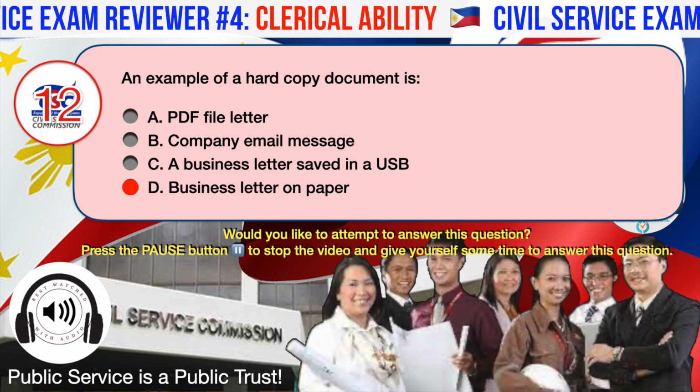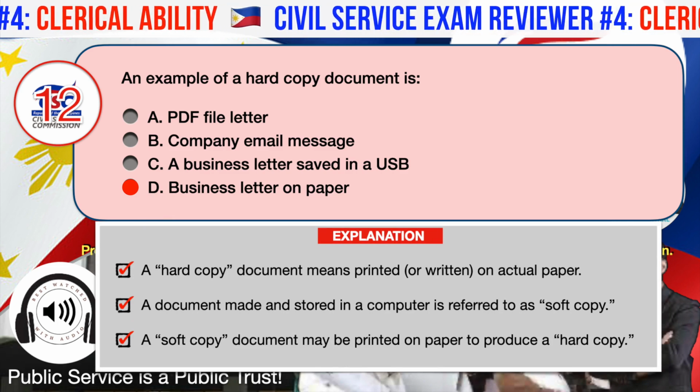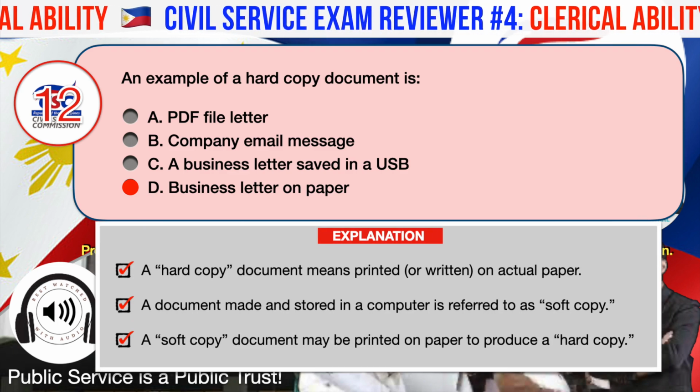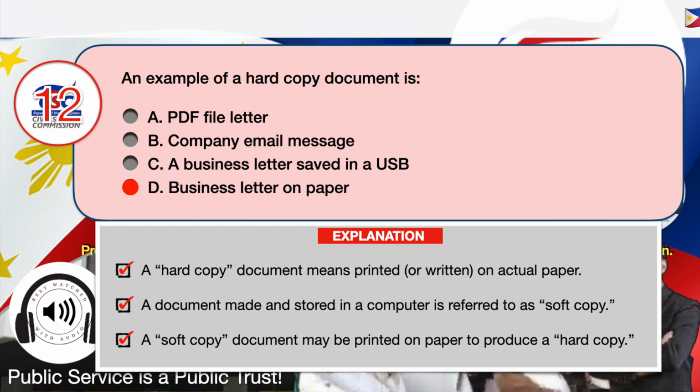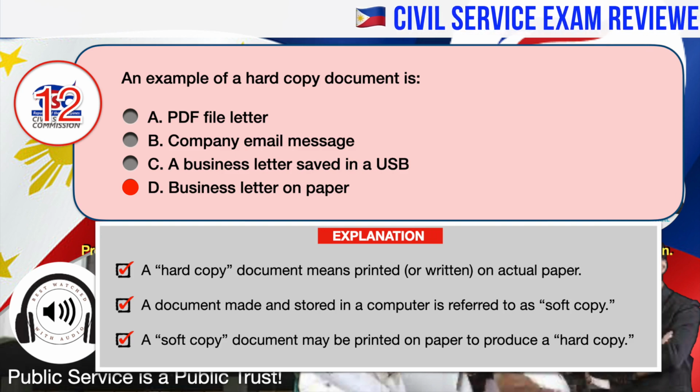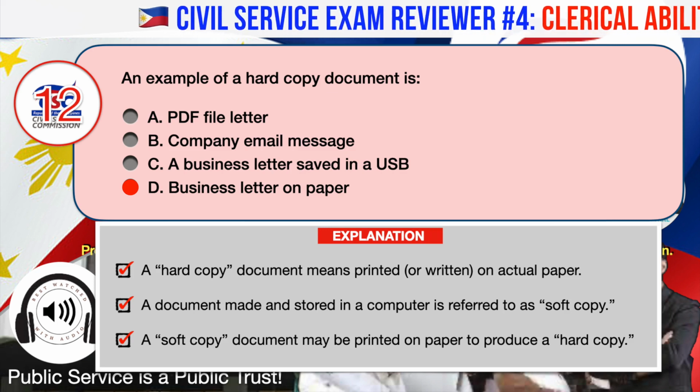Business letter on paper. A hard copy document means printed, or written, on actual paper. From among the choices, only D is using actual paper. All the other options are software or computer-based documents or files. Computer-based documents are generally referred to as soft copy documents. A soft copy document may be printed on paper to produce a hard copy.